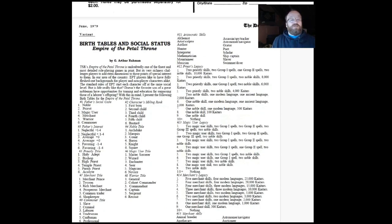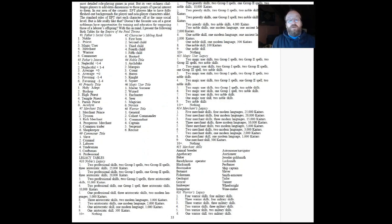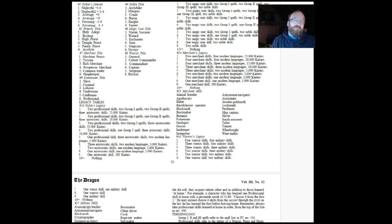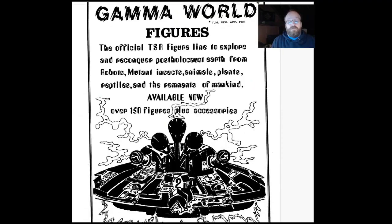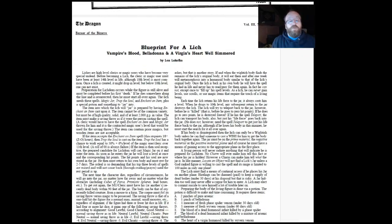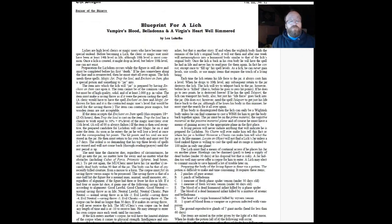Birth, tables and social status, Empire of the Petal Throne. Okay, wasn't there an article previous issue about birth status in D&D? So it's just sort of adapting it for EPT, isn't it? Right. Okay, moving on. Blueprint for a Lich by Len Lakofka. Ooh, how to become a Lich. Yes, I shall be reading this later. Heh, heh, heh.